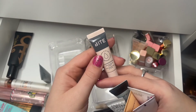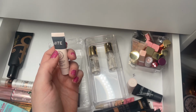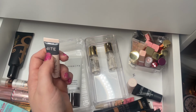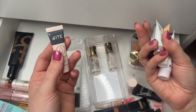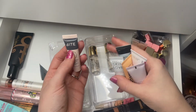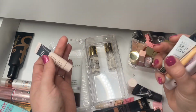All right, from Bite Beauty, this is the Change Maker Skin Optimizing Primer. I have not tried this. I like Bite Beauty, but I think they're a little bit overpriced, honestly. I know that they're very clean products. Literally, it's like food-grade products that they put in their formulas. So I guess that's what you're paying for. But from this brand, I really like the Bullet lipsticks. And yeah, that's what I love from that brand.